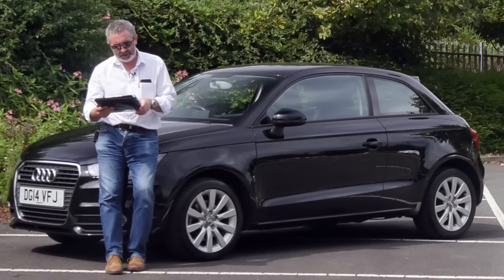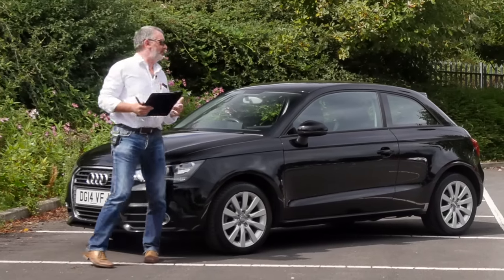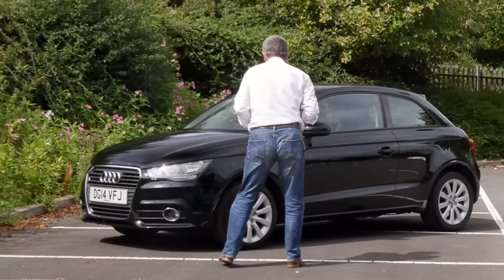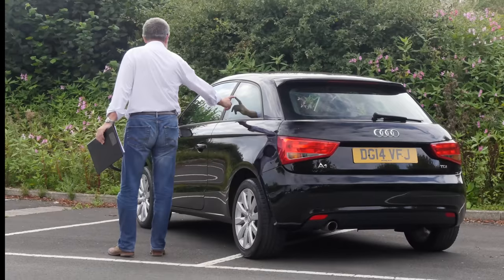The MOT expires the 6th of March 2019. It's finished in black and it has dark grey cloth with a lighter grey pattern centre panel for the upholstery. It's got 10-spoke alloy wheels, tinted glass.